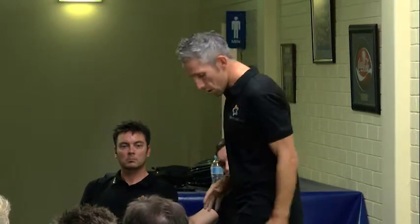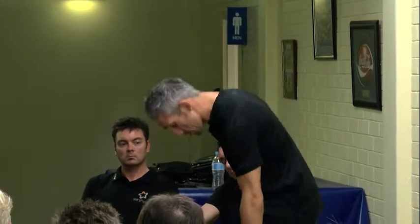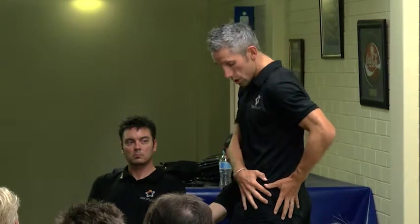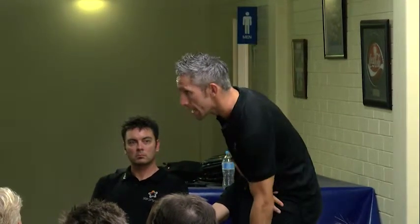Okay, so the whole strength thing, there's a lot to it. Whether it's an Achilles thing, if you can strengthen the calf muscles, that acts as a buffer to protect the tendon. Likewise with the ITB, it's principally the gluteal muscles. If you can strengthen those, then that acts as a buffer to this tendon.